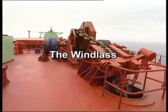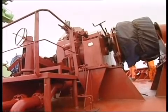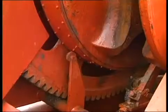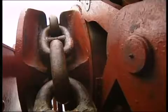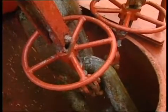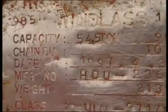Controlling both anchor and cable, the windlass may appear robust with its hydraulic, electric or steam motor, its drive shaft, clutch, brake, gearing system, the gypsy that guides and controls the cable, and finally both stopper and anchor lashings. The fact is, though, that it's a relatively delicate piece of equipment.